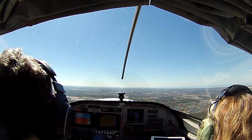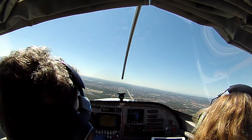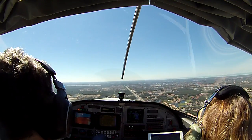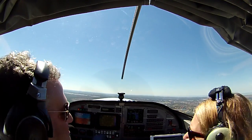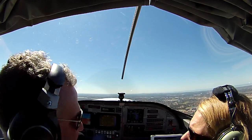Traffic. Traffic. Traffic. Where? Looking. Traffic moving left. Over there. Okay. We're in downwind now. Do you want to land? Your traffic comes in 8-4. Now 2 minutes left. Are you ready to land? What do you want to do?